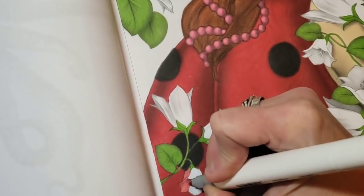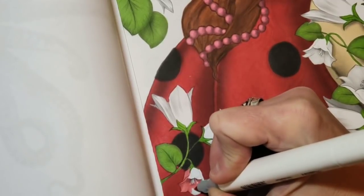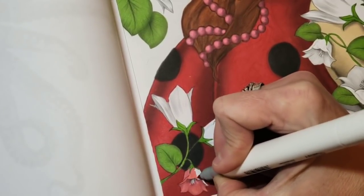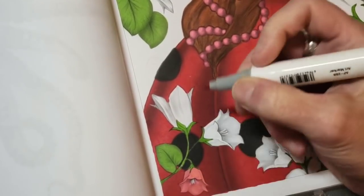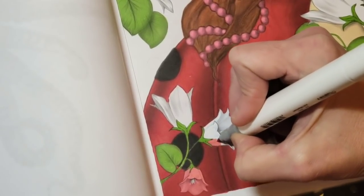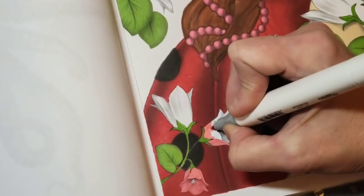And this is the Artify marker. They look almost identical to the Shuttle Art. They tend to be a lot juicier. I don't know if that's in a good way or not, because they tend to bleed more, I think. I'm able to control the Shuttle Art a little better, so I'm having to be a little more careful with my strokes with this particular one, because I know how they tend to spread out.